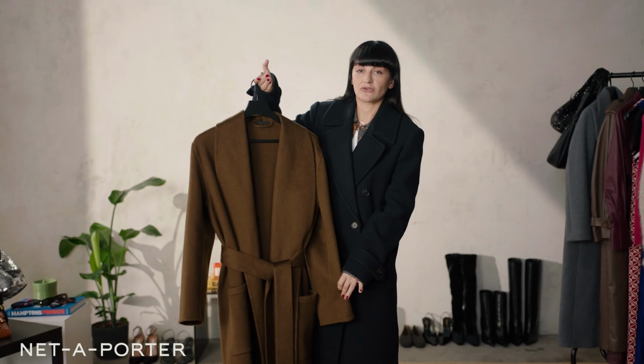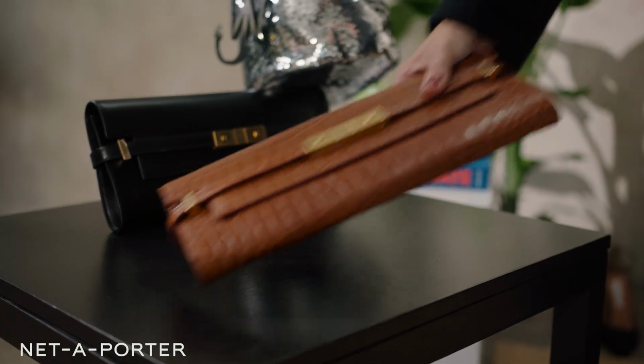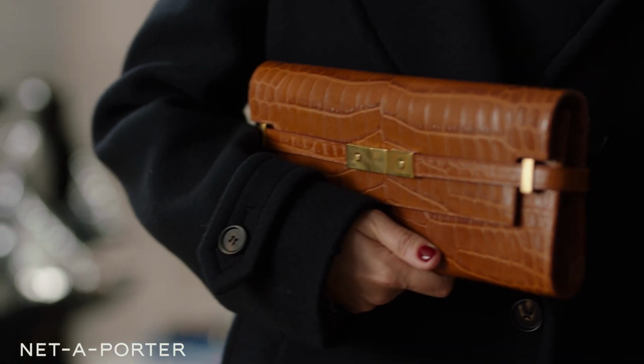This is something that you can throw on over anything and you will look incredible. And I love the idea of elevating this look with an elegant clutch. And clutch is the shape that we haven't seen for a while in bags, but we will see a lot of for Spring-Summer 23.